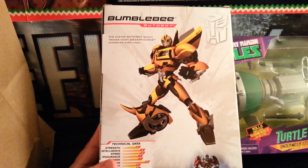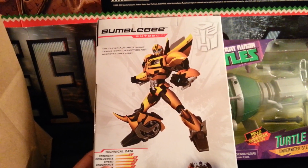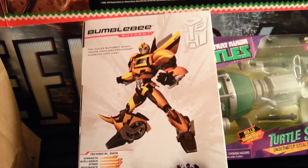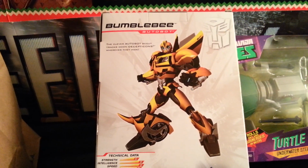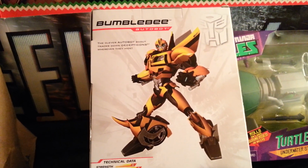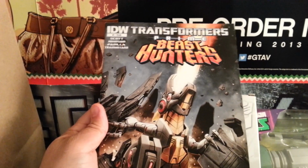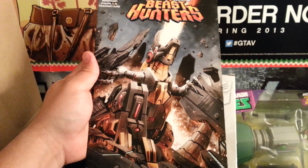And at the end, you gotta watch the movie. There's a Beast Hunters movie. It's about 71 minutes long, and let me tell you guys, if you're really into the story, if you want to know something really awesome, watch that 71-minute flick. It's Beast Hunters, and at the end, Megatron will totally flip your shit. This one, I had to go get it for you. It's Transformers Prime Beast Hunters. And the storyline for this is off the chain.